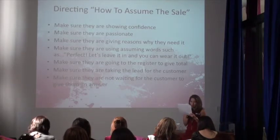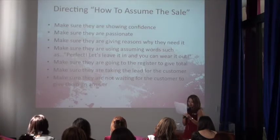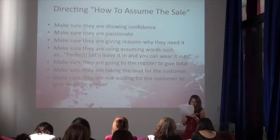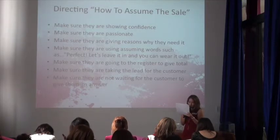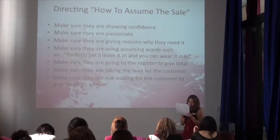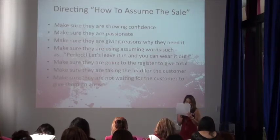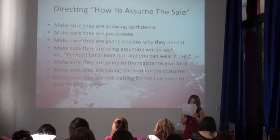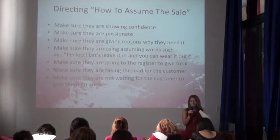Now, directing on how to assume the sale. Make sure they are showing confidence. Make sure they are passionate and that they're giving reasons why they need it. Make sure they are using assuming words such as perfect, let's leave it in, and you can wear it out. Make sure they're going to the register to give the total, and that they're taking the lead for their customer and not waiting for the customer to give them an answer.